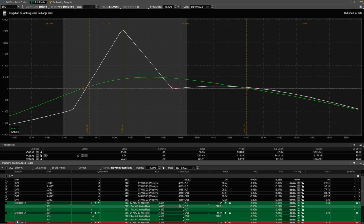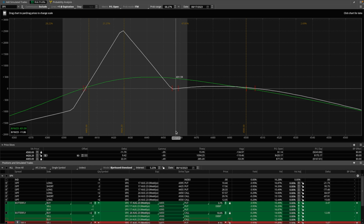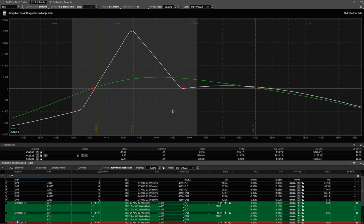It's the combination of two different types of butterfly spreads, so a call spread and a put spread here. They're just using two different expirations, and I wanted to showcase something like this because this isn't something which I've read or learned conventionally. It just came from having the experience in trading after a while and then picking up on things as I go along.